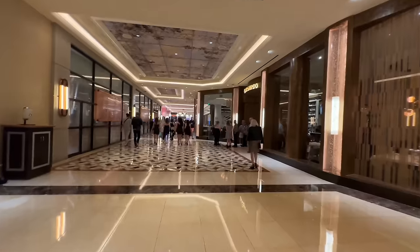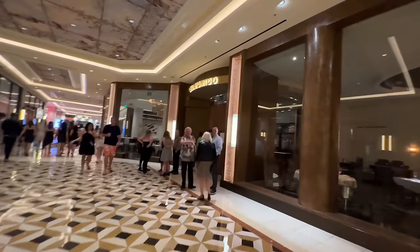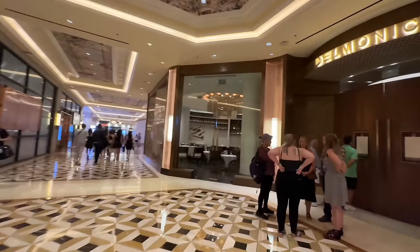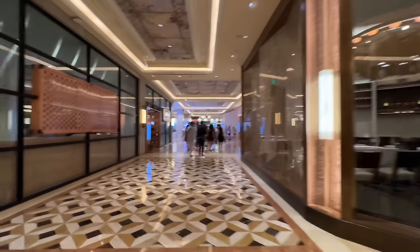This is Restaurant Row. This is where all the fine dining restaurants are here at the Venetian. This is Delmonico, Emeril Lagasse's Delmonico Steakhouse. We ate here and it's amazing. We loved it. It was so good. Had some tableside service that was awesome.